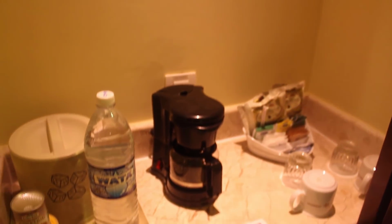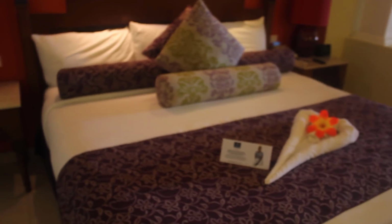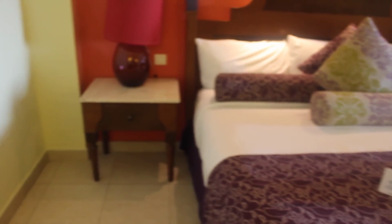Now, the first thing you'll notice is how huge the room is. There's a little mini bar here to the right, and that's where you'll find your coffee maker, your water, your mini fridge. And of course in the mini fridge there's the beer and all that lovely stuff. As you move from that area, you'll go into your room and there's a huge bed, and this is one of the things I absolutely loved about Iberostar Suites: how comfortable that bed was. Absolutely knocked out as soon as we lay down.